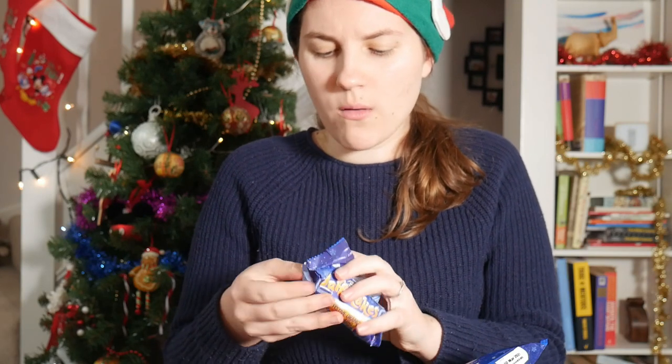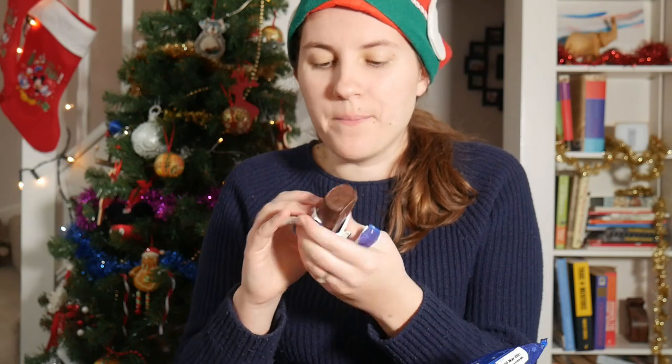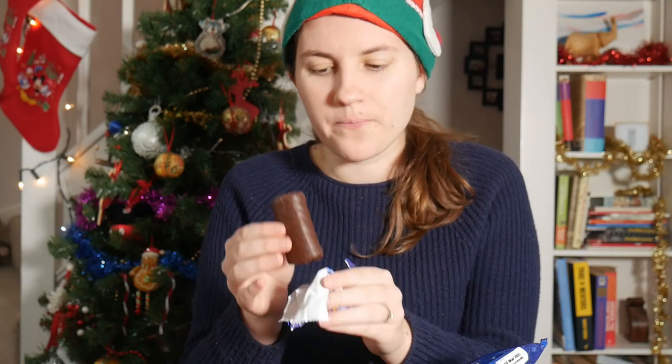what this tastes like. So it looks like a Swiss roll if you're American. Which is basically what it is, except it's got orange flavoring.